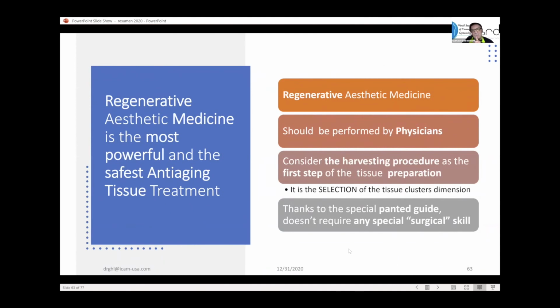And when I say aesthetic medicine, don't confuse it. All medicine is aesthetic. Aesthetic surgical processes are aesthetic medicine, and non-surgical processes are aesthetic medicine, and aesthetic functional gynecology is aesthetic medicine, and surgical aesthetic gynecology is aesthetic medicine. Aesthetic medicine is a concept.